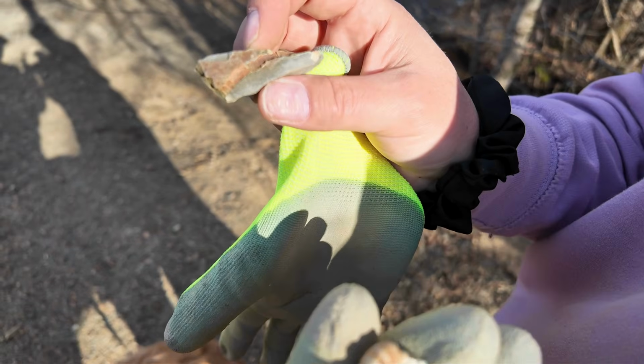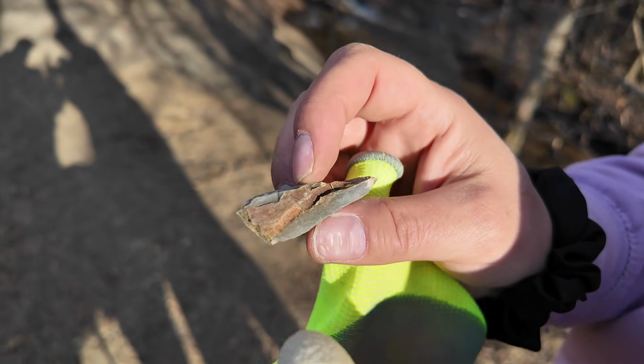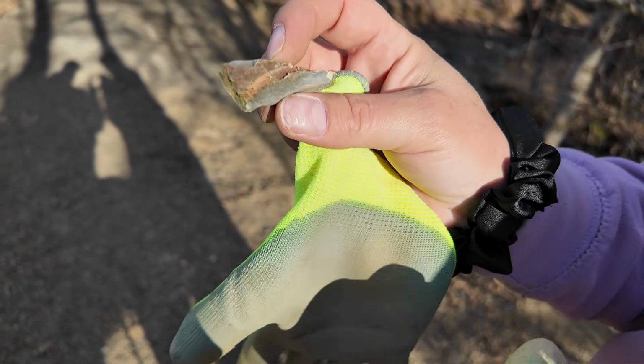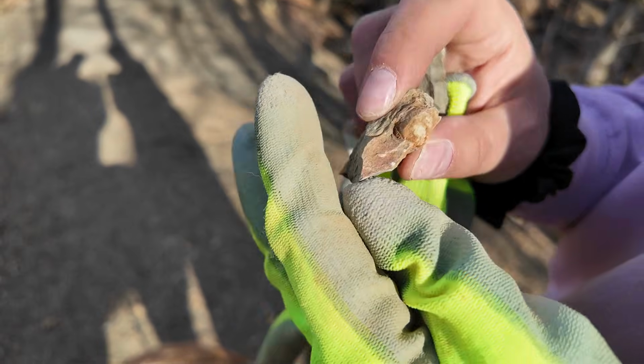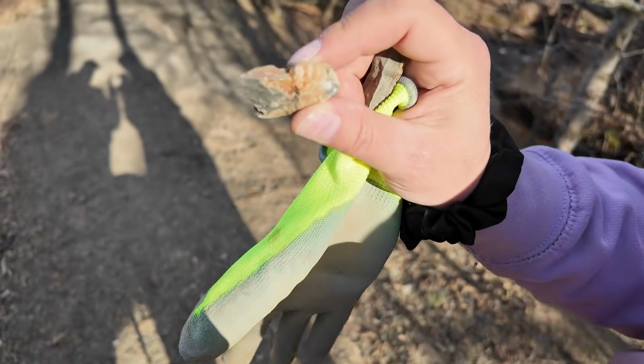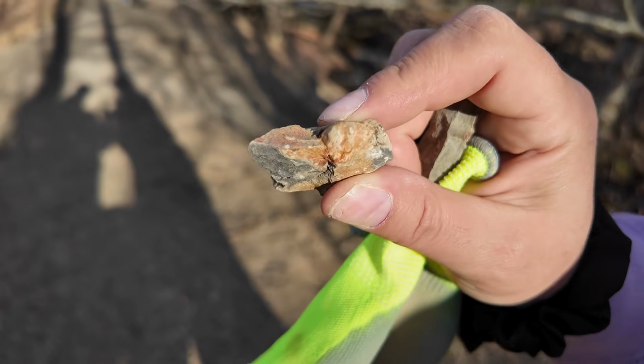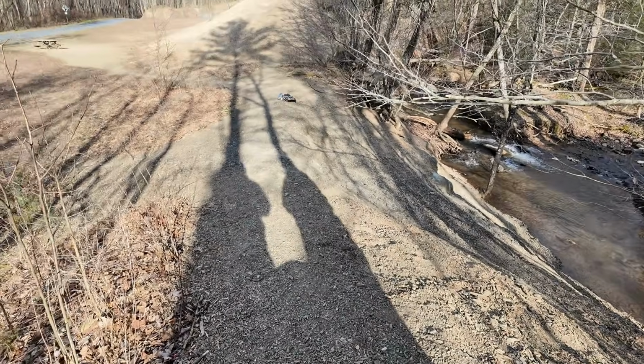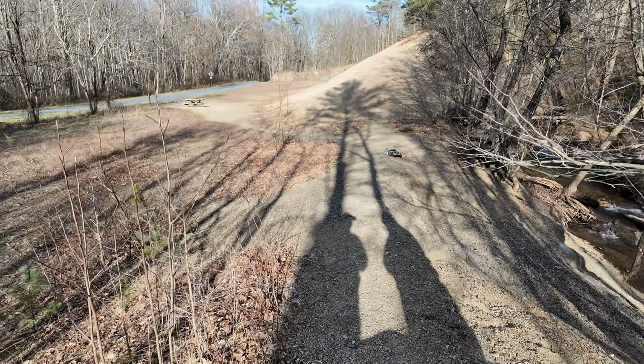All right, this is all I found before we head out. I don't know if maybe a piece of coral or something, but you can definitely see some ridge lines in it. And then found this little nodule. Not sure if it's anything, but that's all we found so far. Okay, well, we got about a half-mile walk back to the car.